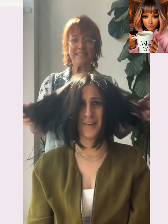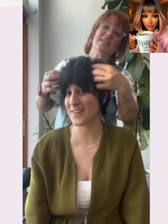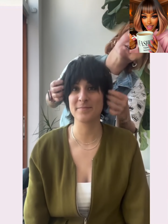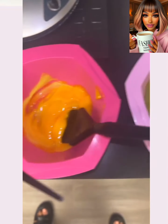So here we have someone with a bob. And bam, she gets like a baby mullet cut here. I would say this is a cross between a baby mullet and a shaggy pixie style. It does have a little flare there in the back.